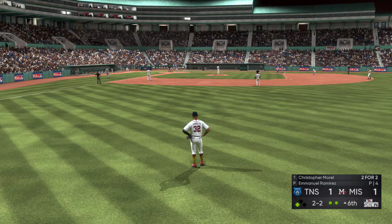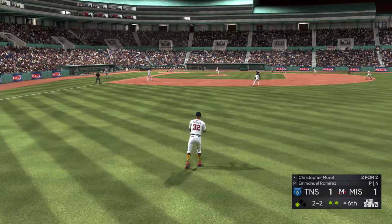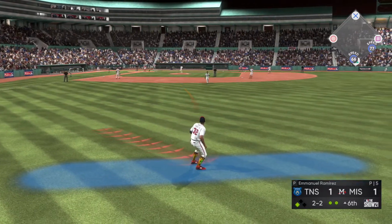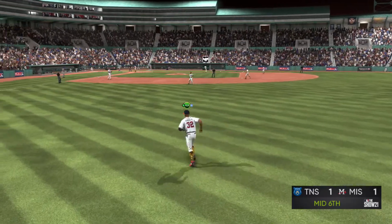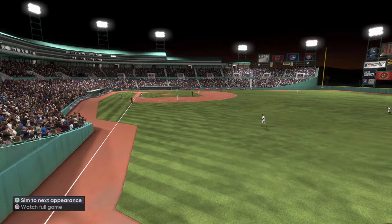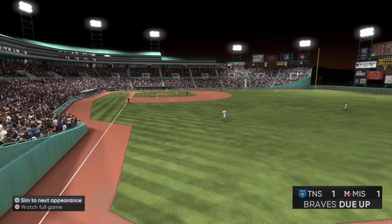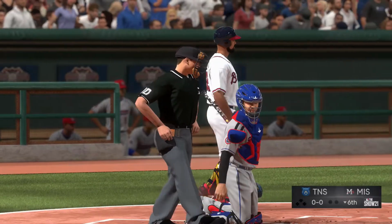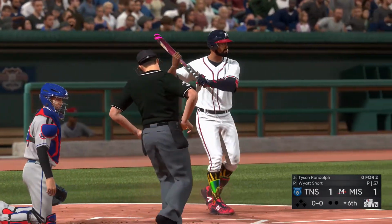And now here is Christopher Morel. 2 hits in 2 trips for him thus far. The 2-2. Fly ball out to right field. He's under it, and that ends the inning. So 1 run on 3 hits, no errors, and 1 man left on base. Heart of the order, 3, 4, and 5 coming up, all tied at 1-1.